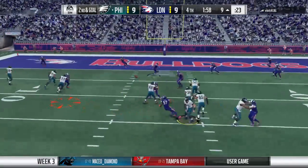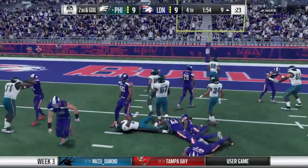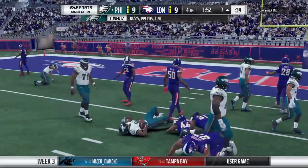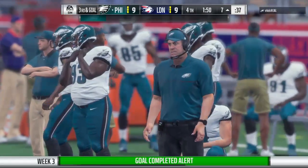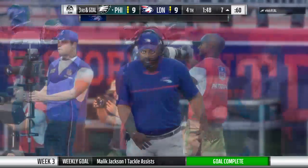Wentz to throw on second down. Quick hitter here, it's complete. A nice display of power, but it only takes him to the 7. He's dropped there. Only able to pick up 2, and that leads us to 3rd and goal.